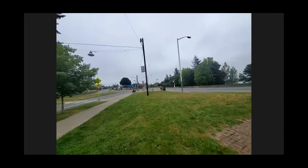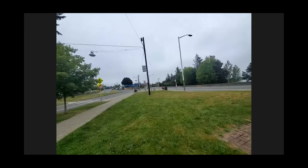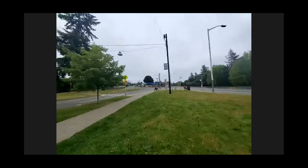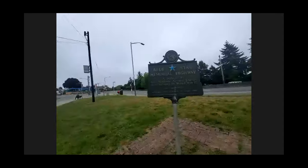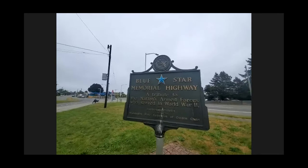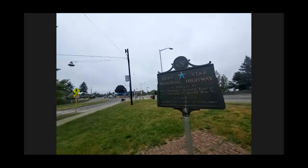There's only one other crosswalk on the segment along Green Lake, and that's about a quarter mile to the north here. And then there's the underpass that we just went through. You can see Aurora is a Blue Star Memorial Highway right here, honoring those who served in World War II. Although when I hear Memorial Highway, I mostly think about the traffic deaths of Aurora.